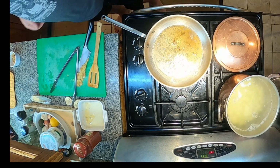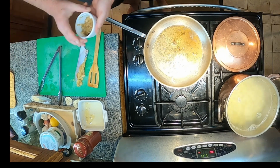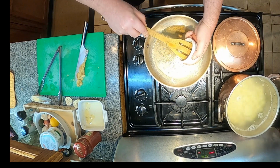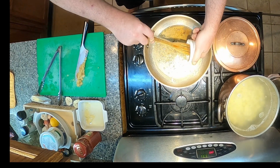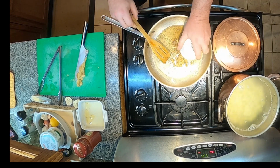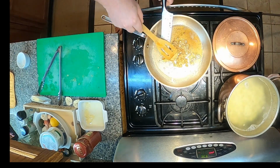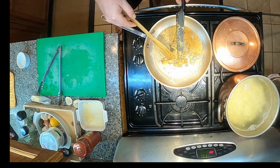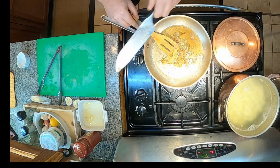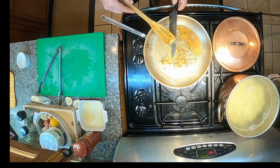All right. We have a very nice golden brown on our butter. We're going to add our onions back, bring them back up to temperature. We're going to add our garlic in. Now, because the garlic is already cooked, we're not going to spend much time on it. We're going to go directly into our next steps.